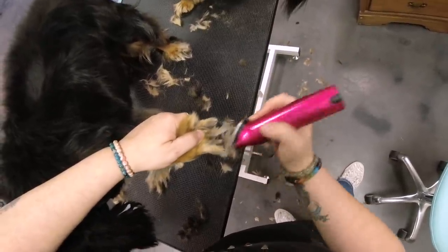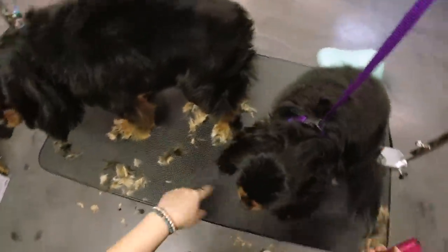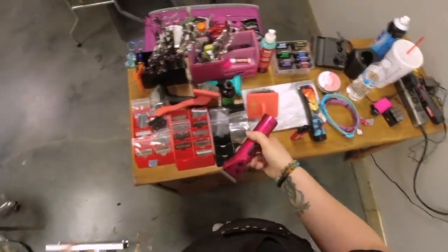And I'm using a 10. I'm not using a 40 or anything. So, I'll actually leave hers so you can see hers, since she's getting the messier haircut anyway.